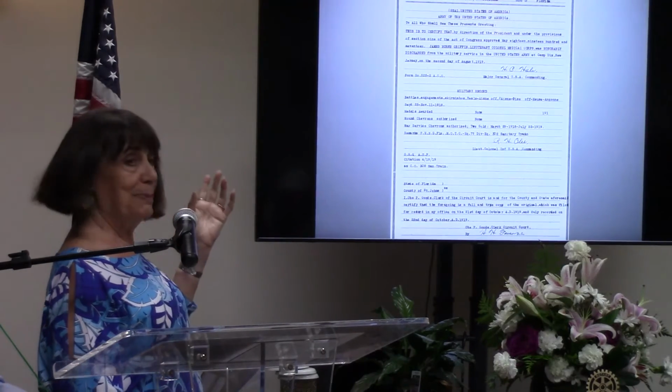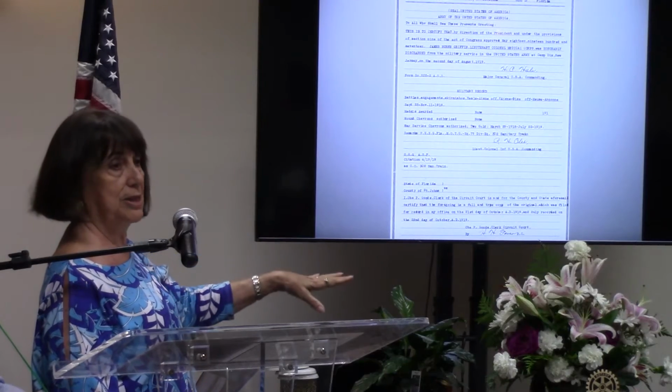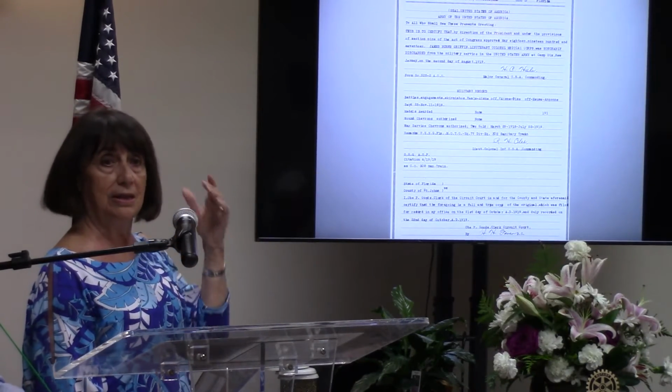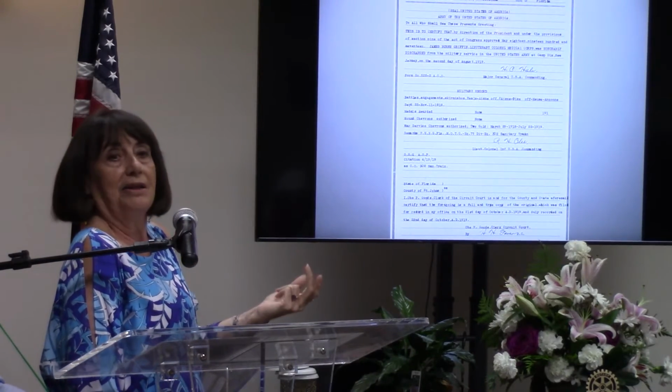I don't know what had happened to his. Perhaps it was in such bad shape they couldn't photograph it, because it's been completely retyped, and all the signatures actually are exactly the same, of the clerk that did the copying. So here he had to make a fill-in document.